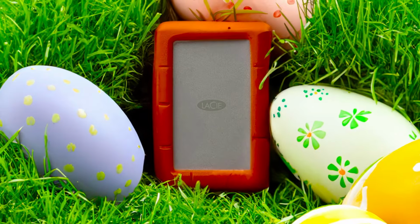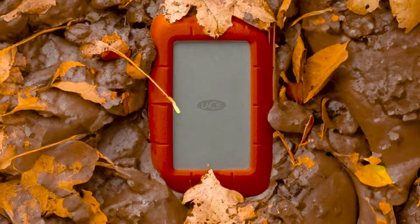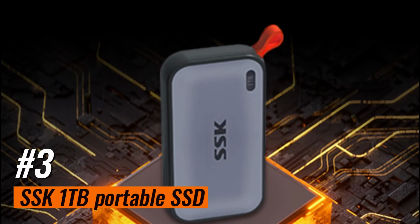While looking different is always good, the Rugged Mini SSD designers forgot that owners need to carry the drive and its cable, while not misplacing the port cover. With USB 3.2 Gen 2x2, drive speed is excellent, but without that port type, it's ordinary performance for an extremely high price. Number 3. SSK 1TB Portable SSD.